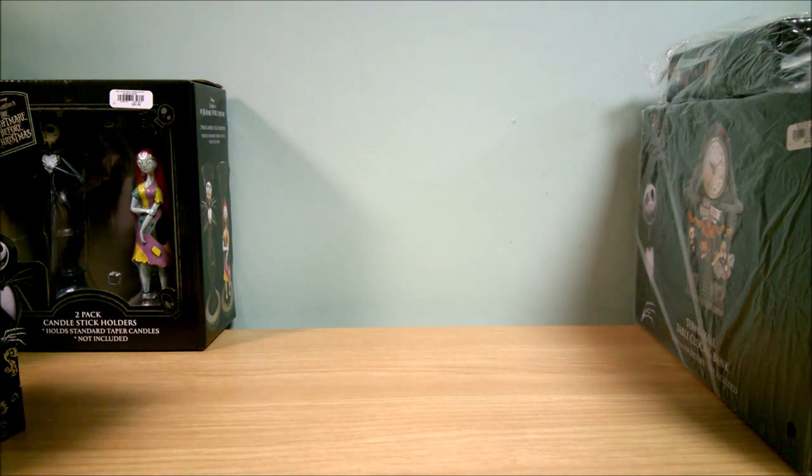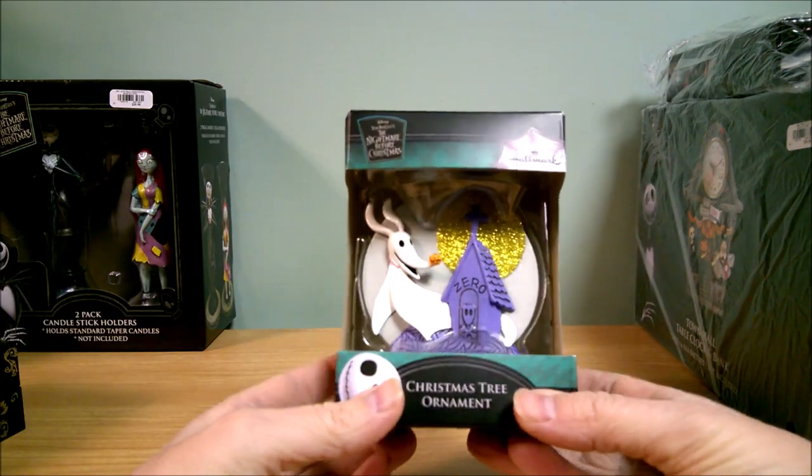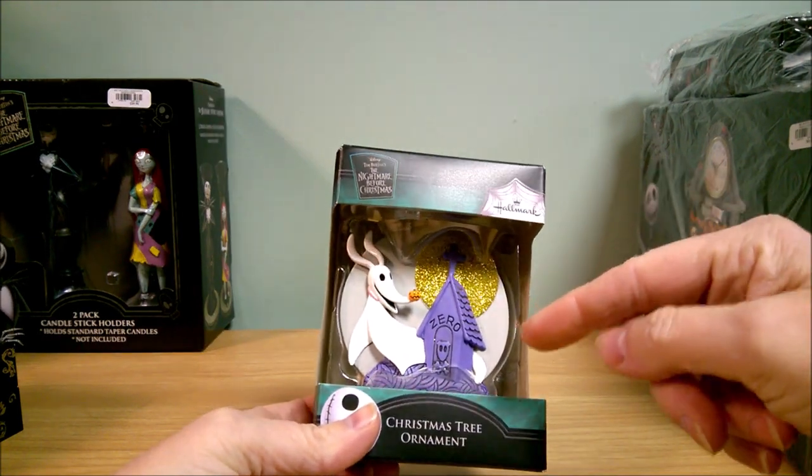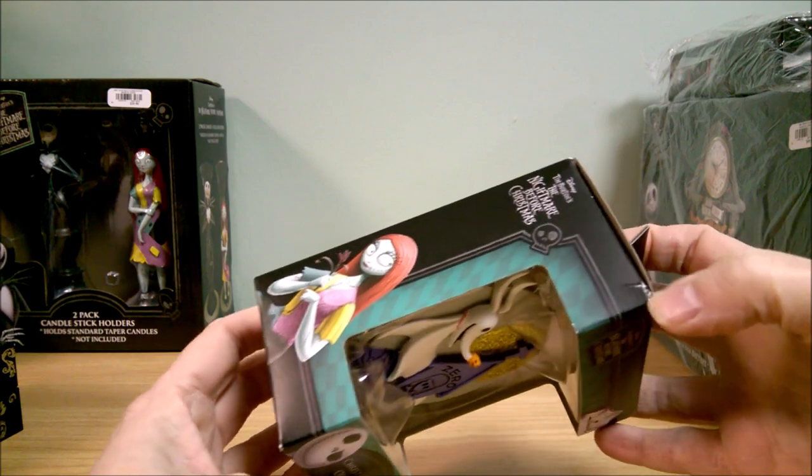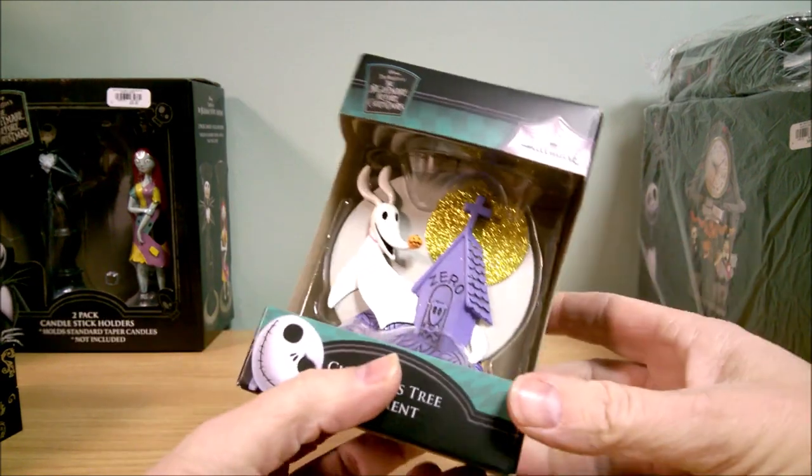And then the next thing I have is this Hallmark ornament. The only place I could find this was on Box Lunch. I ordered this off of Box Lunch. I could not find it anywhere else. Of course, it got a little damage to the box in shipping.